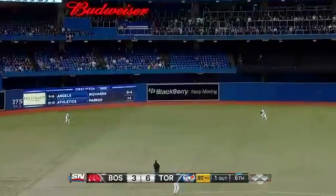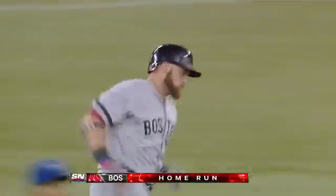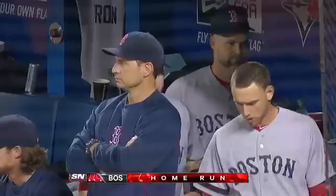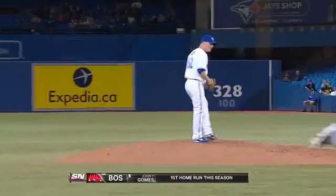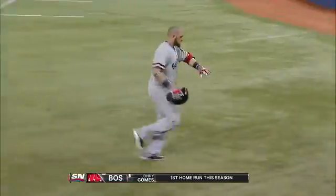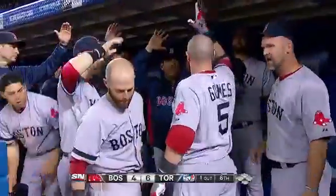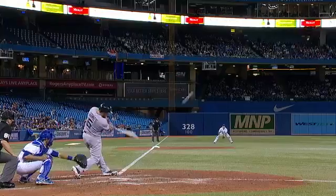Karp and David Ross talking about Aaron Loop. Johnny Gomes hits it high and deep. Rasmus giving chase. Johnny Gomes, home run. Johnny Gomes comes off the bench and goes deep. That's the first home run Aaron Loop has allowed. So Gomes, the pinch hit home run, has gotten the run back. That's the first home run Aaron Loop has given up in his major league career. This in his 45th game.